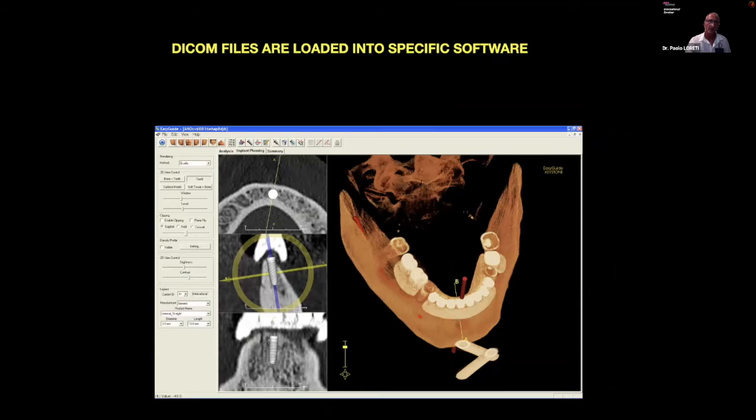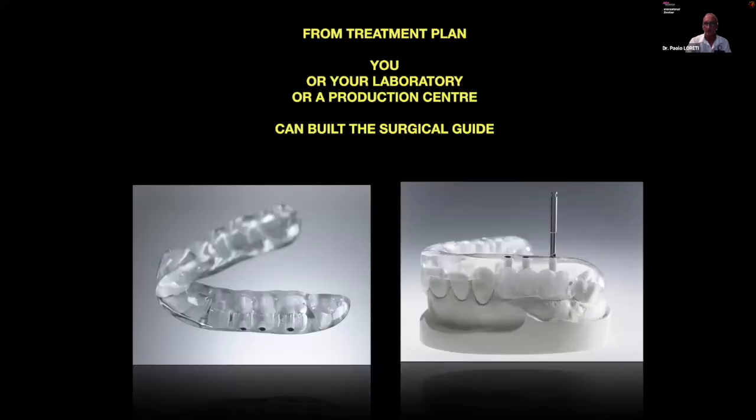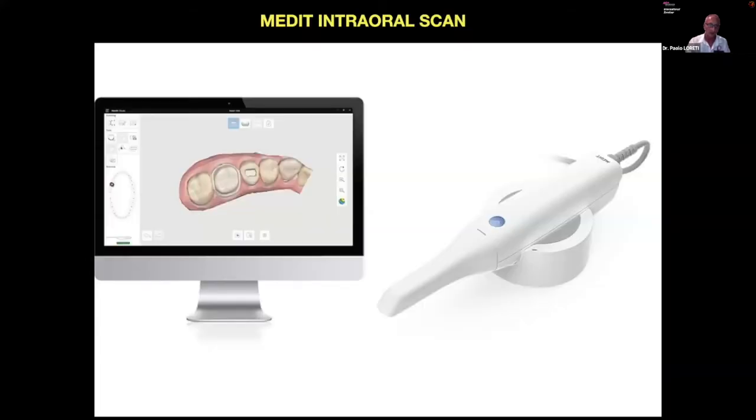From the CT scan, it is possible to have the DICOM files. The CT scan produces DICOM files. These are the files related to the bone part of the jaws of the patient. These DICOM files are uploaded in a specific software. Together with the DICOM files, in the software must be uploaded the STL files related to the prosthetic planification. From the treatment plan, you or your laboratory, or a production center, can produce the surgical guide. There are various types of surgical guide. I will speak about it next.